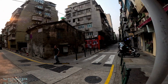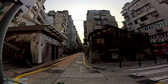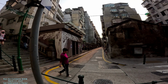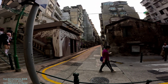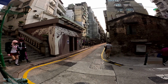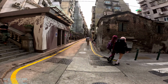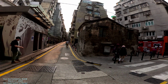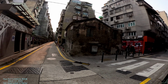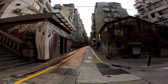So we're just going to end the video right there. So that's Curtidores Street in Macau. So pretty cool. And we got some cosplay. That's really cool as well. So that's kind of interesting. Actually that was just captured to capture that. So that's actually Curtidores Street. And you got some cosplay as well that went by. So let's end it right there.